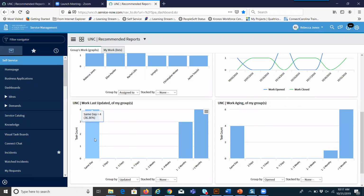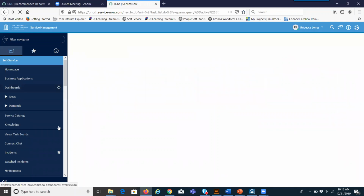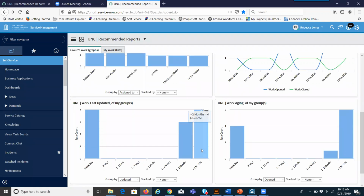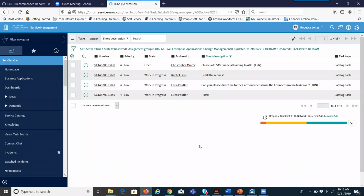So you can click on same day. Same day means today, right? Mm-hmm. So it means today 4 tickets were touched that are associated with your group. If you click on that bar, you can see those 4 tickets. You can back out, and go back here to 2 months or more. We have 4 tickets that are still open that were touched 4 months ago. Right. So maybe these need a little attention. Mm-hmm. That would be good.